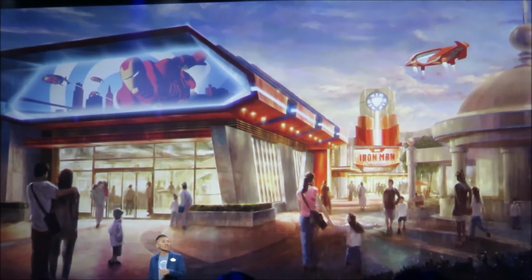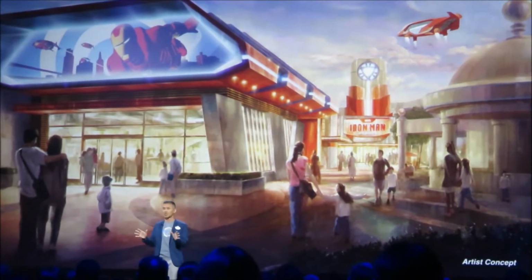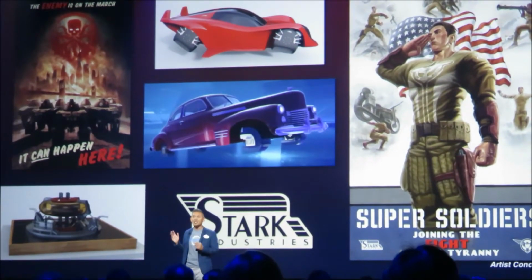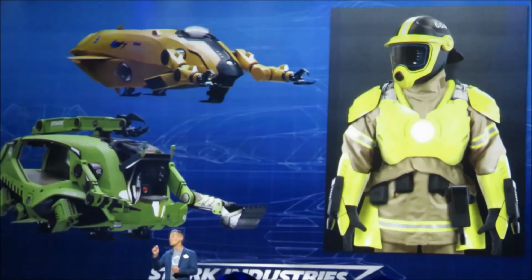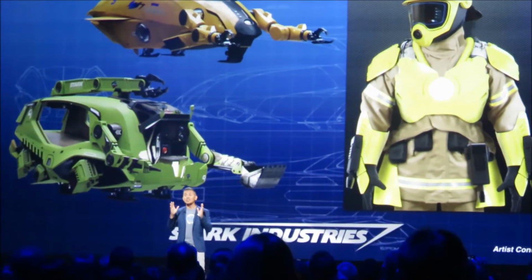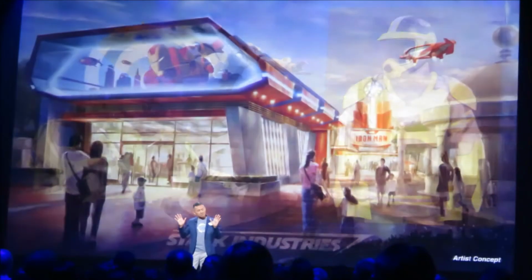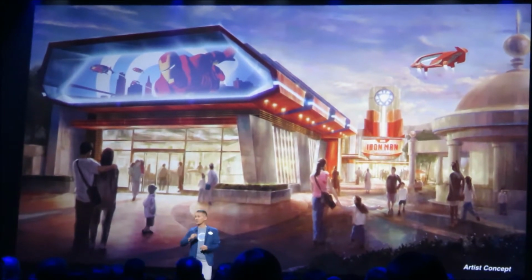And true to that DNA, the Expo will be a showcase of new and exciting technologies coming soon from Stark Industries. At the Expo, guests will experience the history of Stark Industries through inventions by, of course, the company's founder, Howard Stark, and into the present day, where Tony Stark, or as most of you know him, Iron Man, is inspiring his team of scientists and engineers to make our lives better, more convenient, and safer through technology. But who better than to tell us more than Iron Man himself?